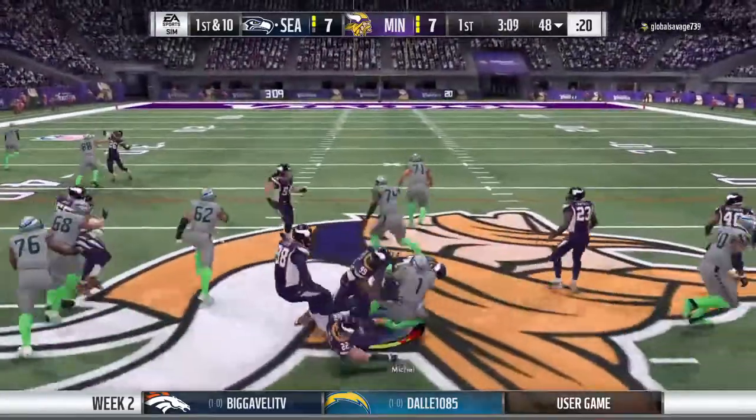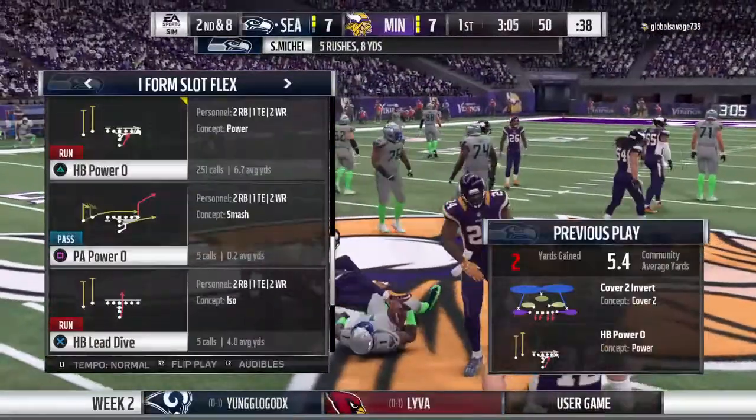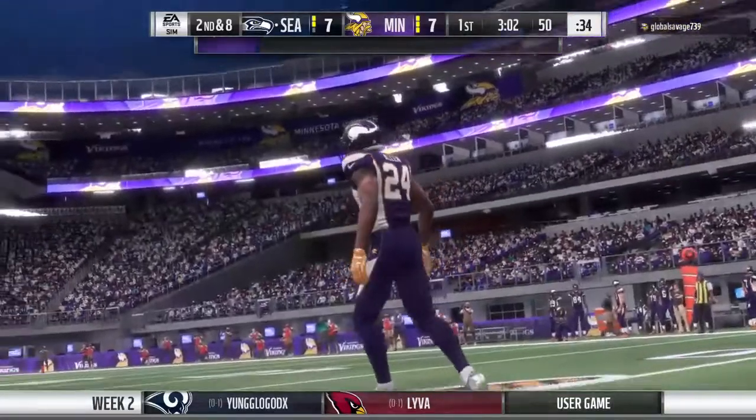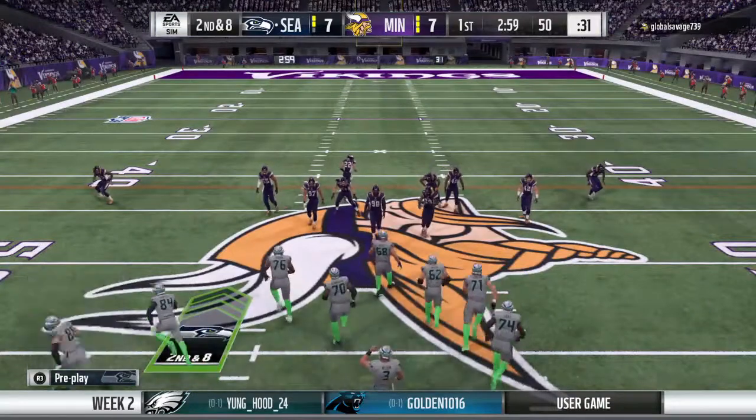Now a handoff here to his running back. And he'll be brought down right at midfield after a gain of only a couple. Well, he's looking for some running room, and there wasn't a whole lot of it there on that play. I think he was lucky to get a couple of yards out of it because those defenders, they were rallying to the football pretty quickly.